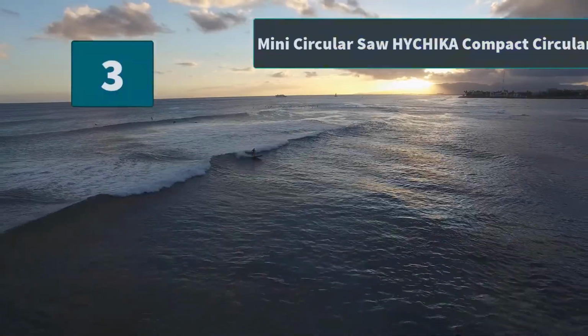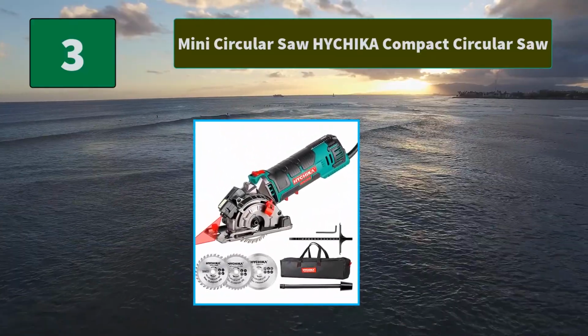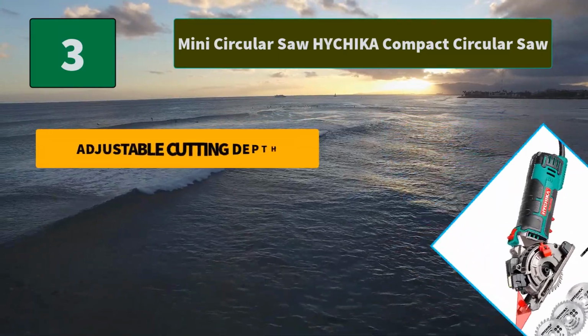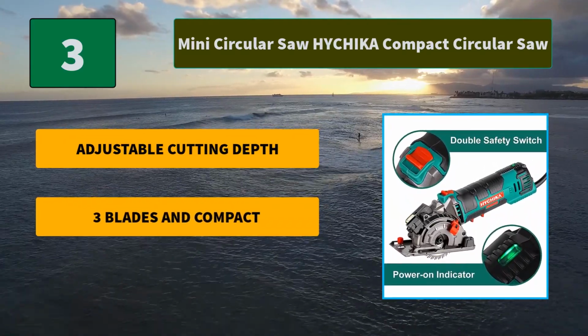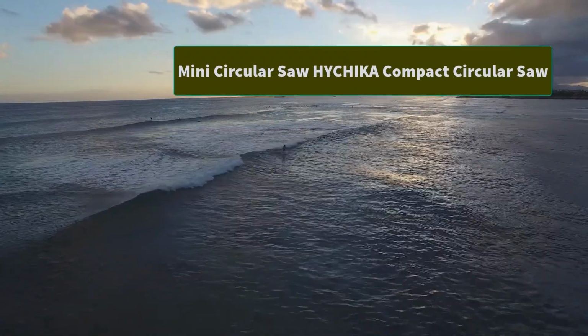Number 3. Mini Circular Saw Haichika Compact Circular Saw. The soft rubber handle reduces hand fatigue effectively. Also with a dust port, you can connect it to your vacuum to maintain a clean working environment. Main features: adjustable cutting depth, 3 blades, and a compact, durable and powerful motor.